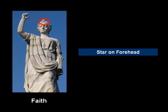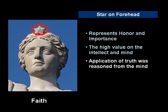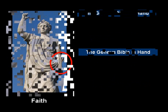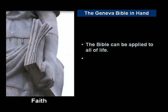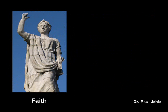There's a star on Faith's forehead. It represents honor and importance, the high value on the intellect and mind. The application of truth was reasoned from the mind, and though man was sinful, God could lead and guide his mind to wisdom and truth. The Geneva Bible was in her hand. The Bible can be applied to all of life. Its pages are slightly open, meaning it can be used. And so these are the elements that we find in faith.